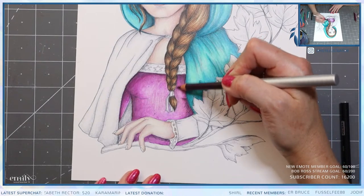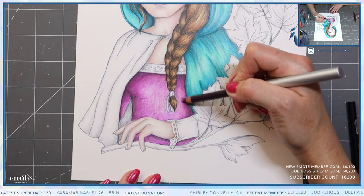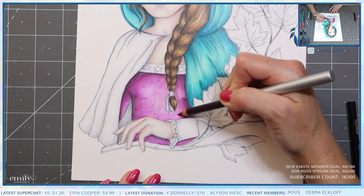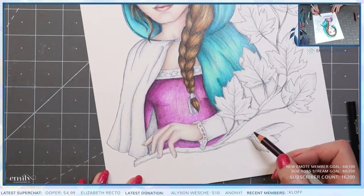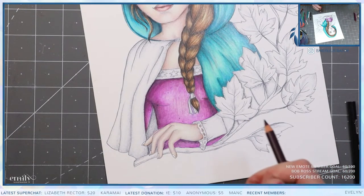Oh my gosh, I have so many layers of pencil on here. I can tell that it's reaching its limit for how much more it's gonna let me layer on here. Thank God for Prismacolors, man. Be easy, Ella. Okay, all right, no more.